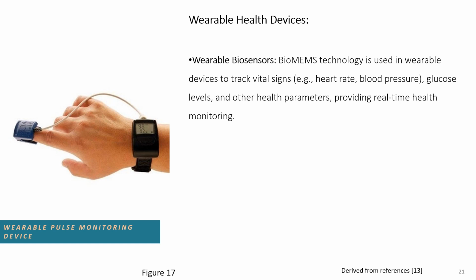The next application is wearable healthcare devices. So as the name suggests, these are devices that can be worn by a person and come equipped with various parameter sensors such as heart rate sensor, blood pressure, glucose levels, etc. These types of devices are helpful for patients who are suffering from long-term diseases such as diabetes. The image shows a wearable pulse monitoring device.